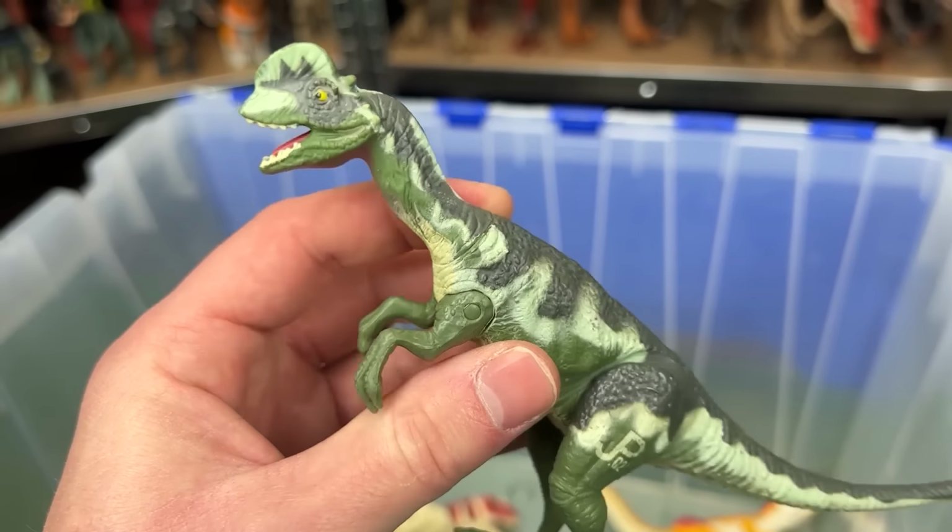And up next are a few classic Velociraptor figures. This first one is the older figure. It is JP06, and it has the dark red-orange coloring and a jaw-chomping action. And this second figure is JP10. It does not have the jaw-chomping action, and it has some totally different coloring.